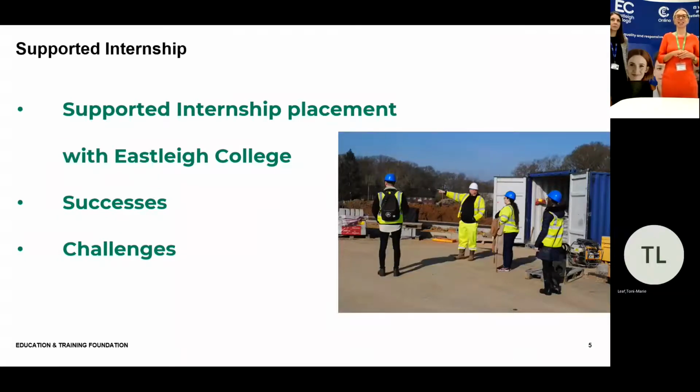So, supported internships. I was having conversations with Eastleigh College last year about the variety of courses on offer and how I could best support the college. And they approached me about taking on a supported internship placement, which I was thrilled to do at the beginning of this year. I'd never done this before, so I needed a bit of hand holding at the beginning, and I suggested I came into the college and delivered a workshop to get to know the students prior to us putting out to advert the placement.